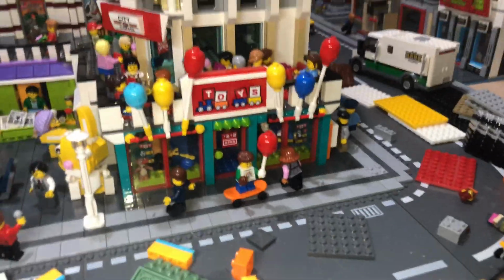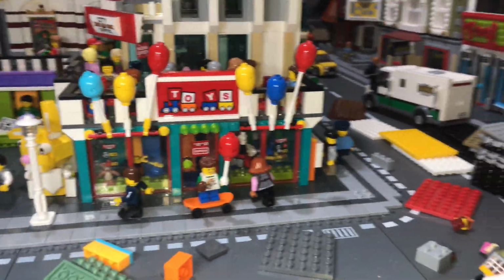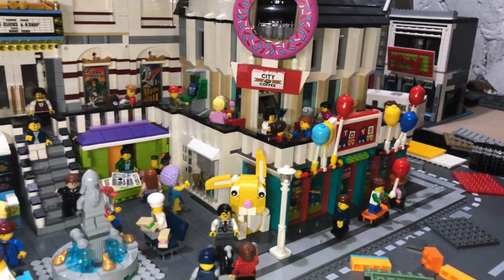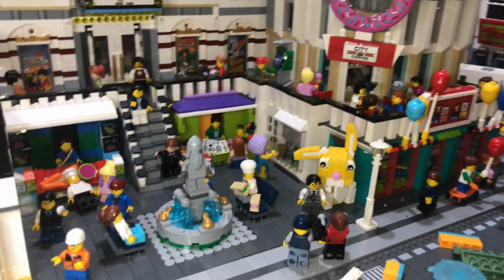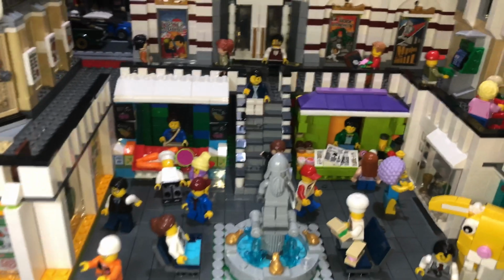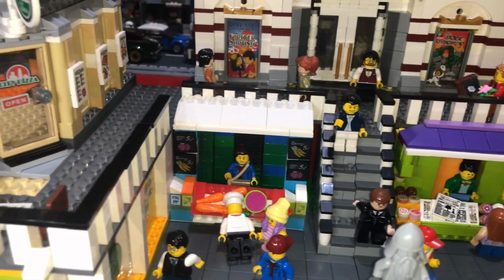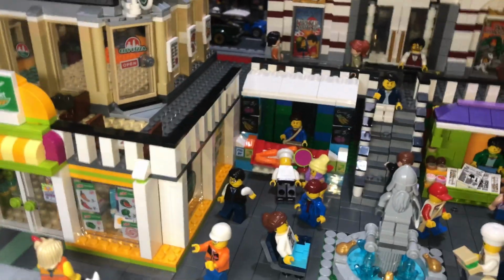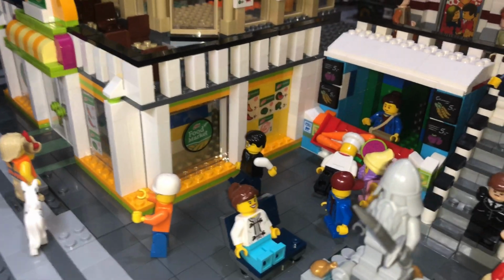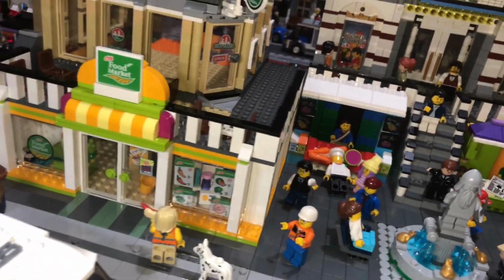The toy shop at the bottom here, I really like the design of that. I think it's come out nicely, using the big giant bunny as part of the toy shop, and then a little square here with a paper shop and a fruit and veg stand, which is conveniently placed next to the food market. A few deals there on a plate. I used all the stickers from the extra stickers book.